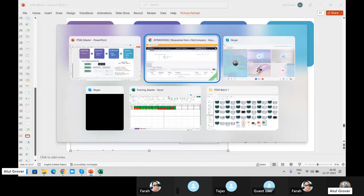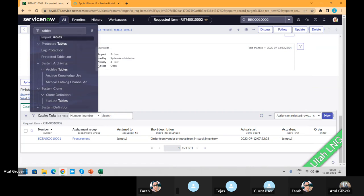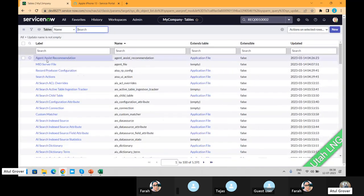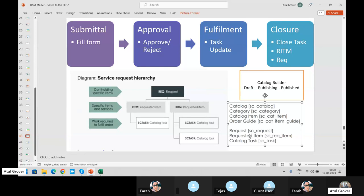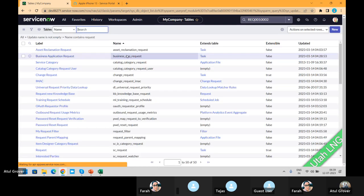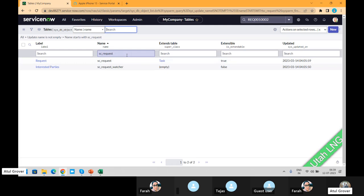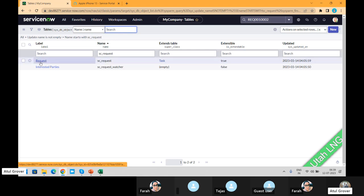Okay, now let's understand a very interesting part here. Let's come here and search for the tables. Let's discuss this thing because I'm interested in this. Not this, I'll show you that later, but this part. It will be tough to get this thing, so I'll go table by table. sc_request. The table sc_request is extended from the task table itself. Open it.